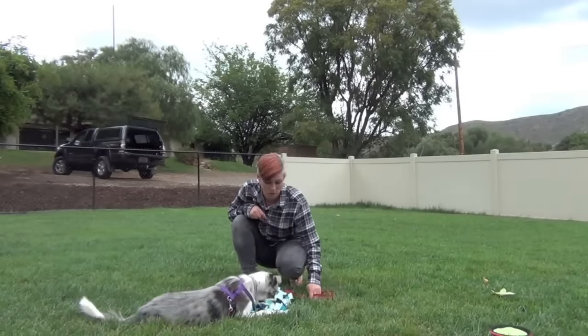So I like to train the crate as a bedroom. So when the dog goes into the crate, they know it's time for sleeping. And when the door opens, then the sleeping time is over, like a bedroom rather than an elevator. When you've taught your puppy or dog to settle when on a short leash or in a crate, it can then become an amazing tool to help you with managing your dog's behavior.